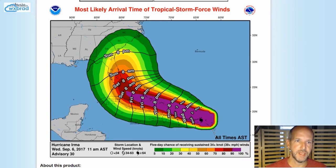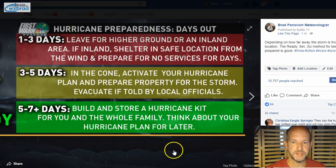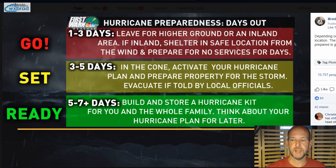Get to that ready, set, go stage right here. We're in the ready stage, so go ahead and start doing that now. This is what you need to do over the next couple of days. Don't freak out. Be calm. The worst decisions in the world are made when people do them rashly or don't think them out. I'm trying to build this up so we have time to get ready and people can prepare. Florida needs to be ready now and tomorrow. And the Carolinas, we need to be ready by the end of the weekend into Monday.